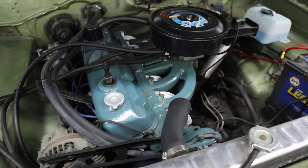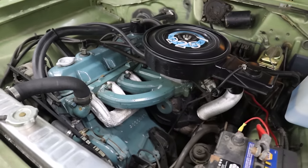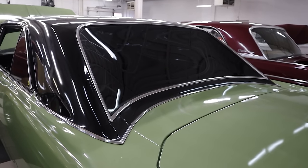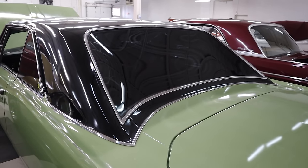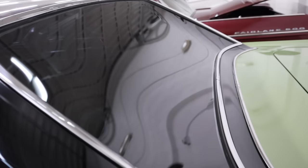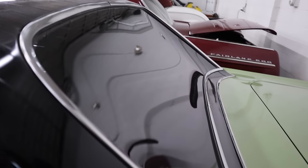The slant six in her. $225. Look at the back window, how it caves, like bends in. Can you see that? So that is so cool.